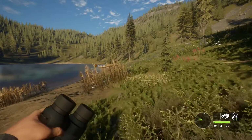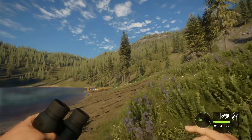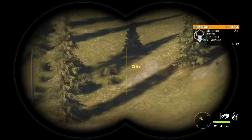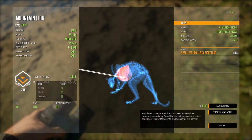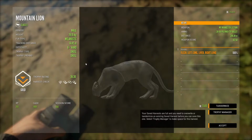Let me go over there, pick this guy up, and see if he maybe manages to score gold, because then that would be an absolute keeper for the lodge. And he landed pretty nicely as well. We picked him up before we could do anything, but 6 hard, he is a gold at 36.3, so that is something good at least.